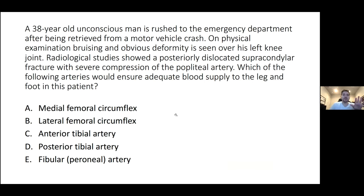And this is the question where I don't want you to get confused with the medial femoral circumflex at the hip and the knee.